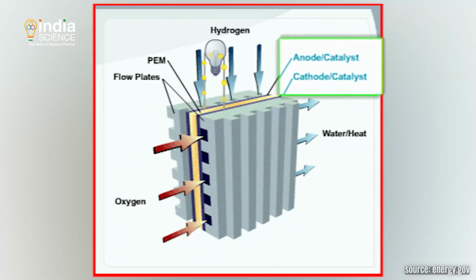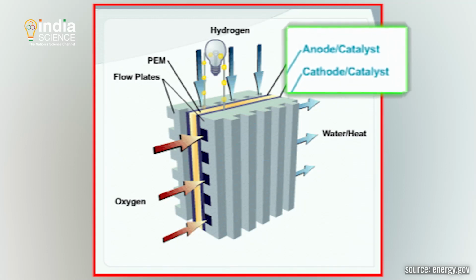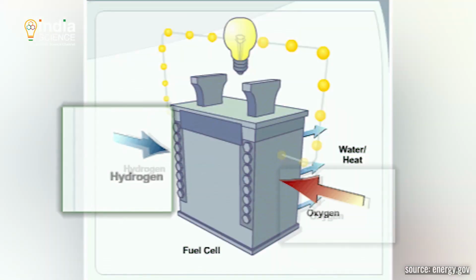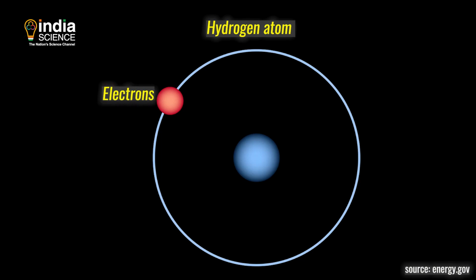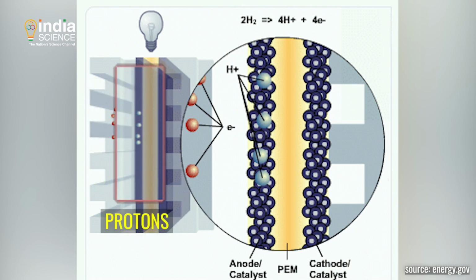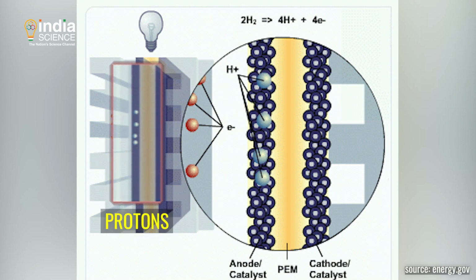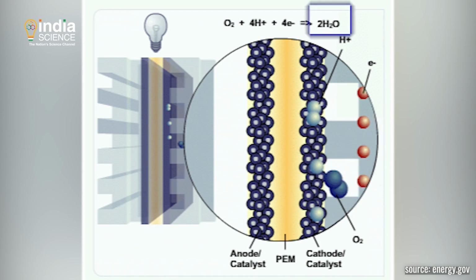Hydrogen fuel cells contain a positive electrode or anode and a negative electrode or cathode. Hydrogen is fed to the anode and oxygen to the cathode. A catalyst present in the anode separates hydrogen's negatively charged electrons from the positively charged protons. The electrons move to the cathode through an external circuit, generating electricity. The protons pass through a membrane before reaching the cathode. Once the electrons and protons reach the cathode, they combine with oxygen to form water and heat.